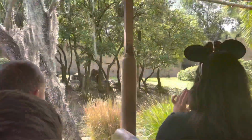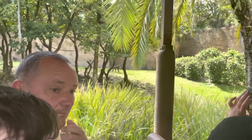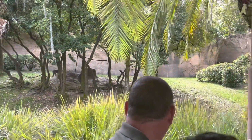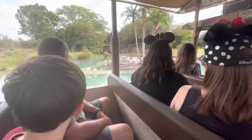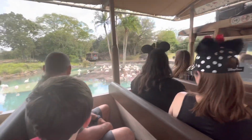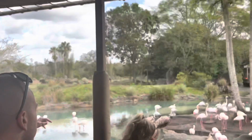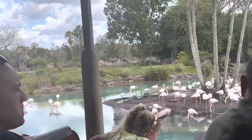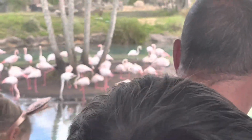If they look similar to Rafiki, that's because they took inspiration from the mandrills when they were drawing Rafiki, except Rafiki has a tail. He said, hey. They are pink because of their diet. There's some more elephants back there. Flamingos eat brine shrimp, and brine shrimp has a product in it called carotene. But don't get it confused with the rhinos. They have keratin. This is carotene.